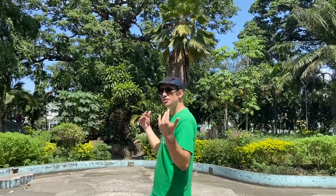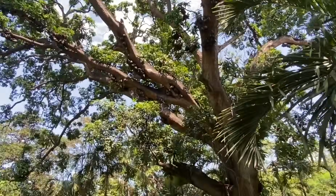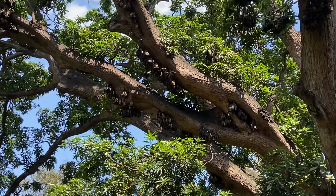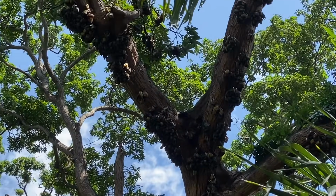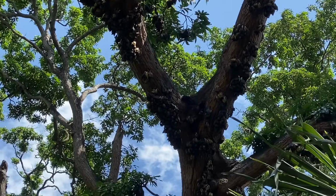It's actually very comfortable inside because of the green. It's not so hot. It's a really nice chilling and resting place. They're big. They're everywhere. Wow. Look, this one was opening the wings. The tree is completely covered.